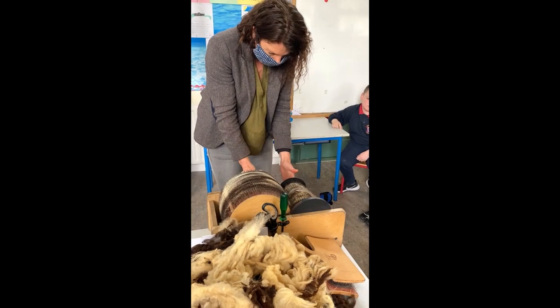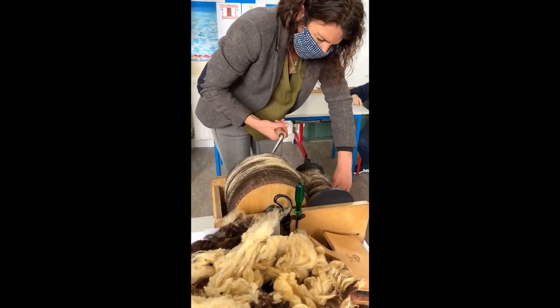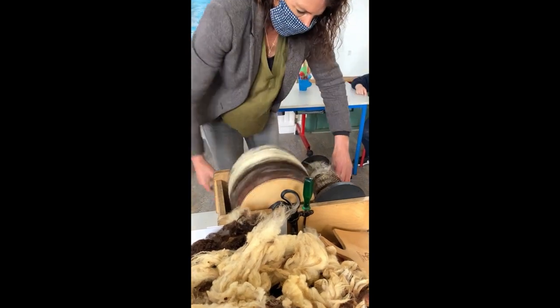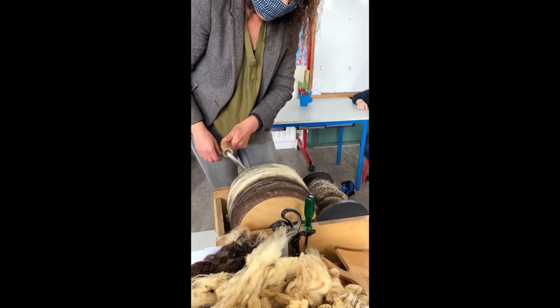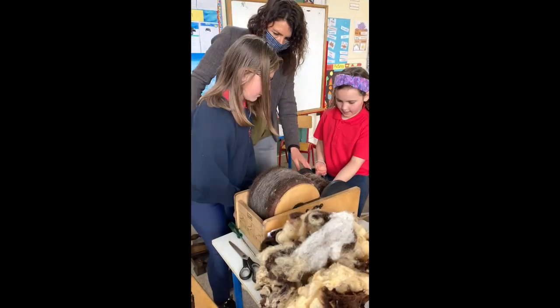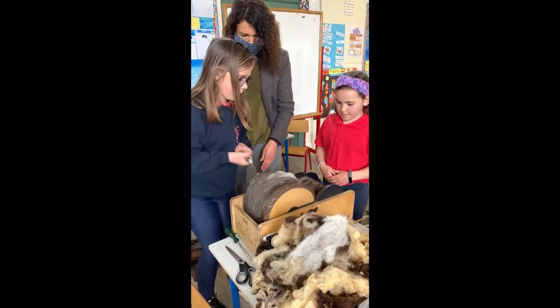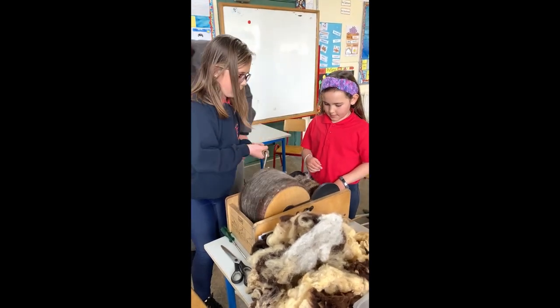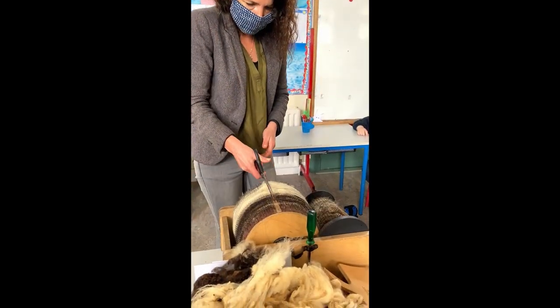Learning about carding the wool. Once the wool is shorn off the sheep, it is ready to be scoured, which removes dirt and lanolin. Lanolin is a waterproof grease that keeps the fleece dry. After it is scoured, it is ready to be carded or brushed. There are two ways of doing this. One is with a drum carder, which you spin with a handle. It has two wheels with small spikes on it and it stretches out the wool. When it is finished, you have to cut it off.